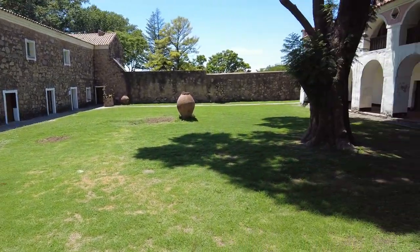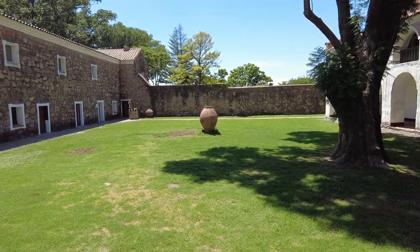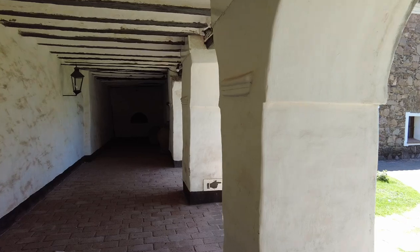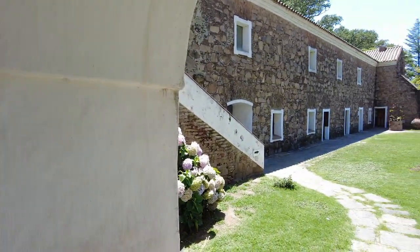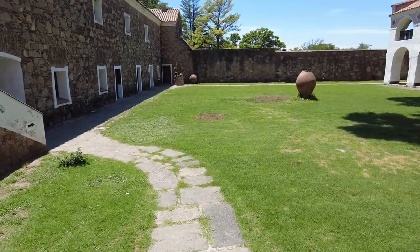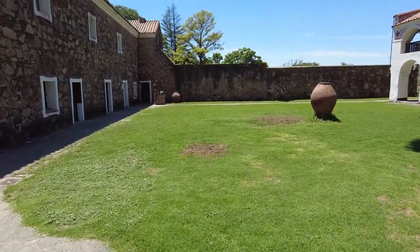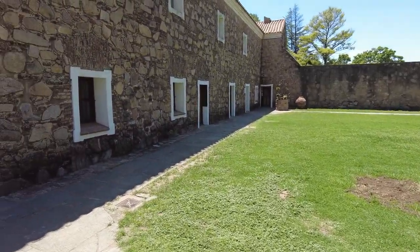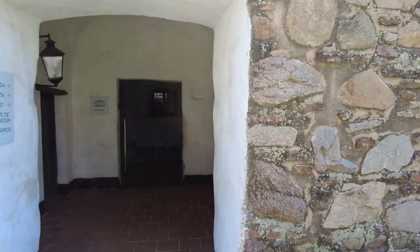I'm gonna stand. Ooh, there's a nice breeze right here. It's very hot today, as it is always on all of our videos here in Córdoba. And this area, Jesus Maria, when we got off at the bus station, it's a pretty small town, but there are other little towns around it. Let's see what else is here.